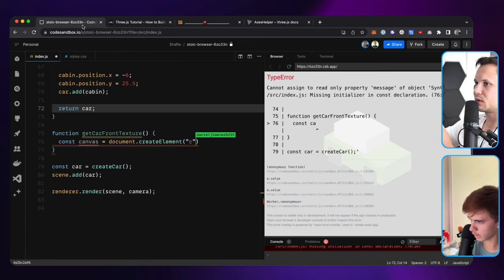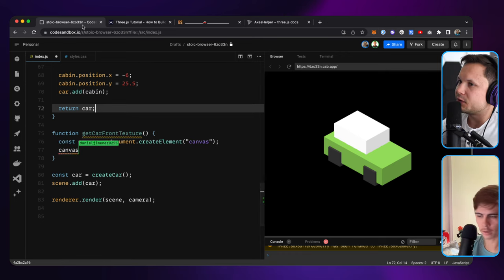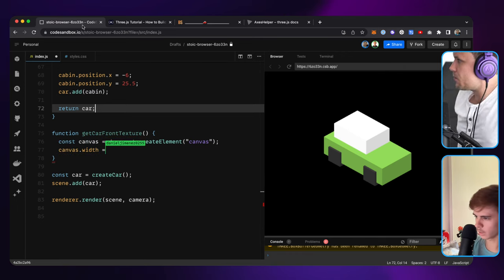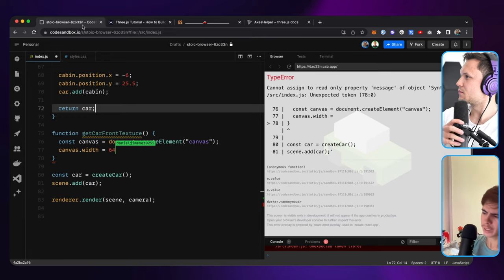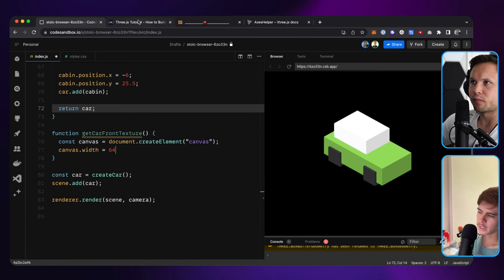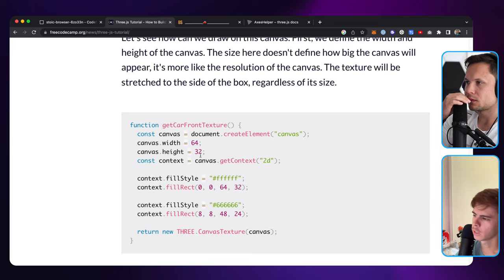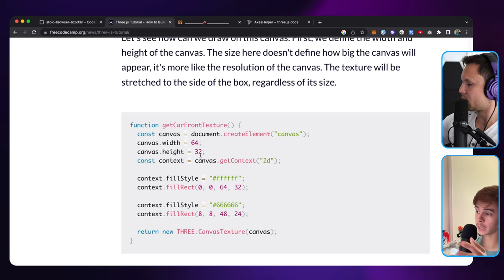This is interesting. I haven't seen a texture built this way before. I'm curious, why do they do that? Maybe it's a unique way of writing onto a canvas texture. So it basically allows us to create a texture inside of a separate canvas, and then we just map that canvas onto the geometry, I assume, which creates a texture on it, which is interesting.